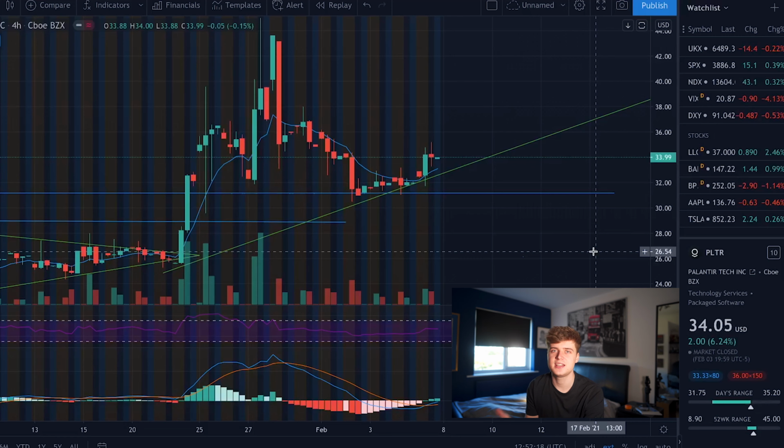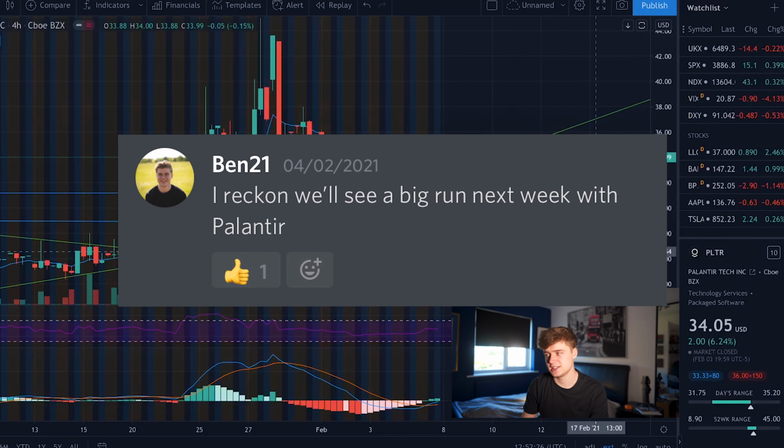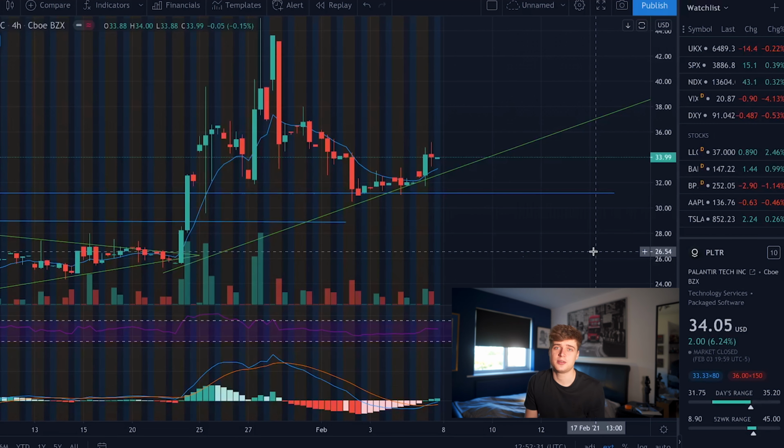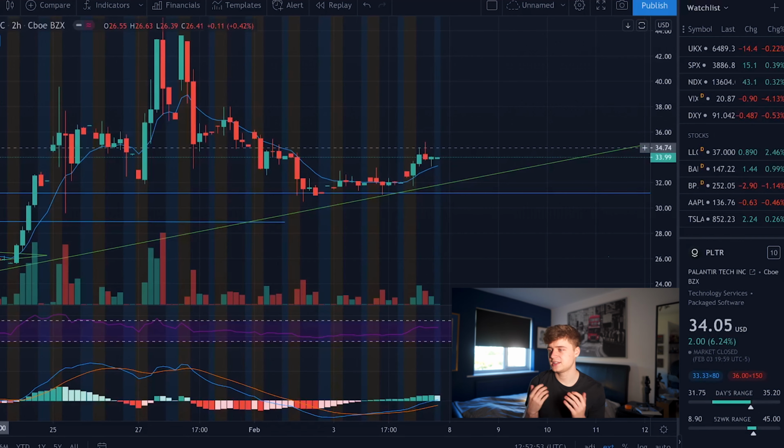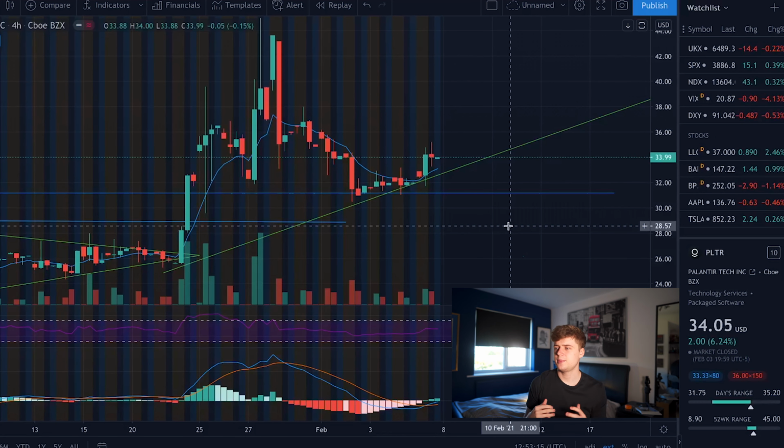I did actually say in the Discord group that I can see this stock next week running up to the 40s, if not a bit more. It actually did it on the Friday. It's done it a bit earlier than I thought, and we can see this happening next week, I'm sure of it. On the 3 hours, it looks like there's a lot more upside potential as well. On the 2 hours, same again, but on more of a long-term aspect, on the 4 hours, we are going to probably see a bit of a run up happening, and I say a bit, it's going to be a massive run up.